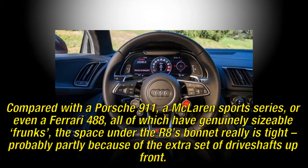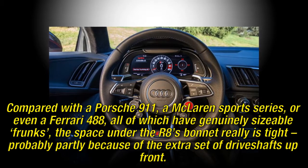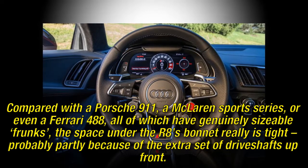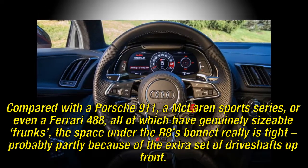Compared with a Porsche 911, a McLaren Sports Series, or even a Ferrari 488, all of which have genuinely sizable frunks, the space under the R8's bonnet really is tight, probably partly because of the extra set of drive shafts up front.